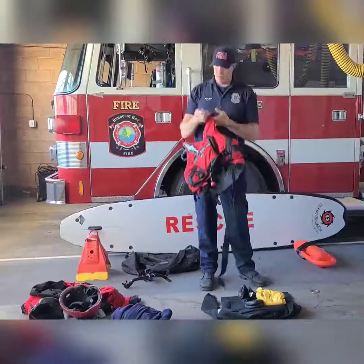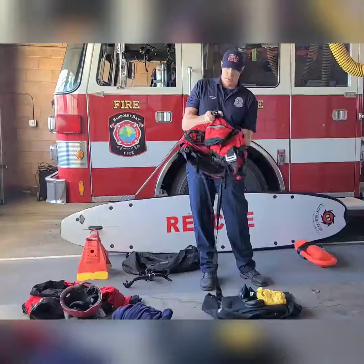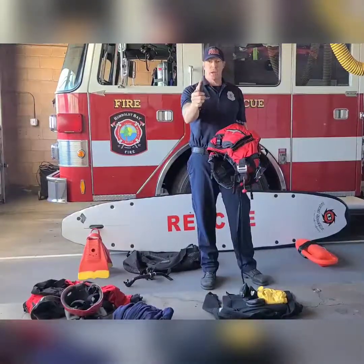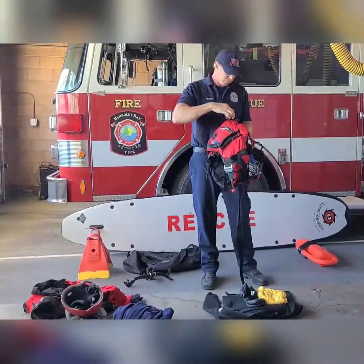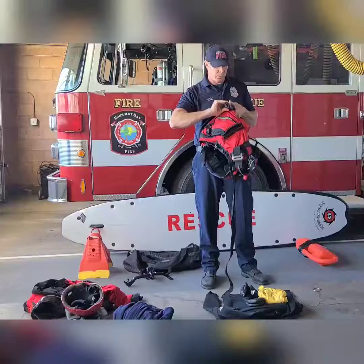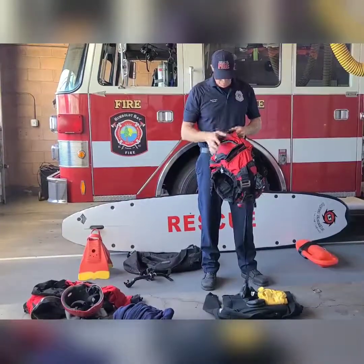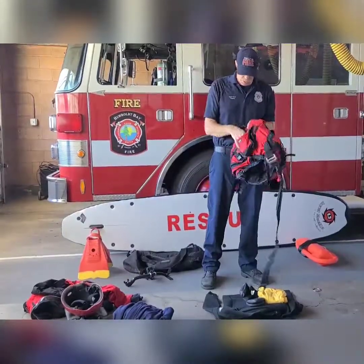So a couple other things that I have with this here. I have a whistle so that I can signal. I have a knife with a quick release detached and a blunted edge, so that way I don't actually stab myself and cut a hole in my dry suit. So that way if I do get entangled in a line or something comes up, I can hopefully cut myself out.